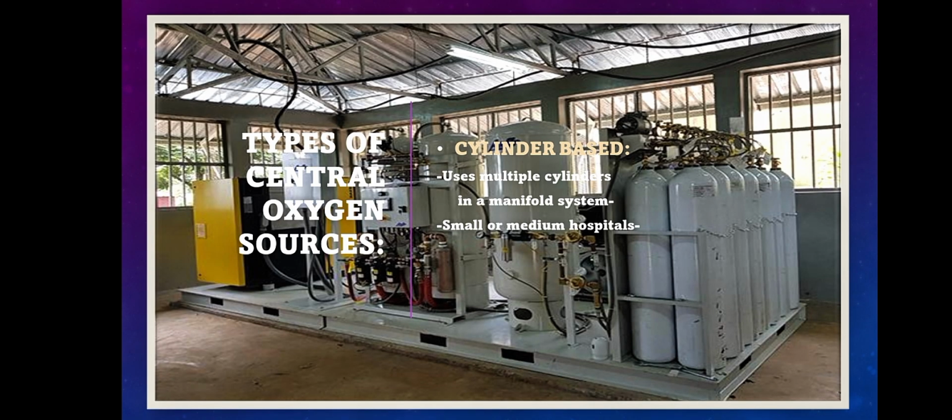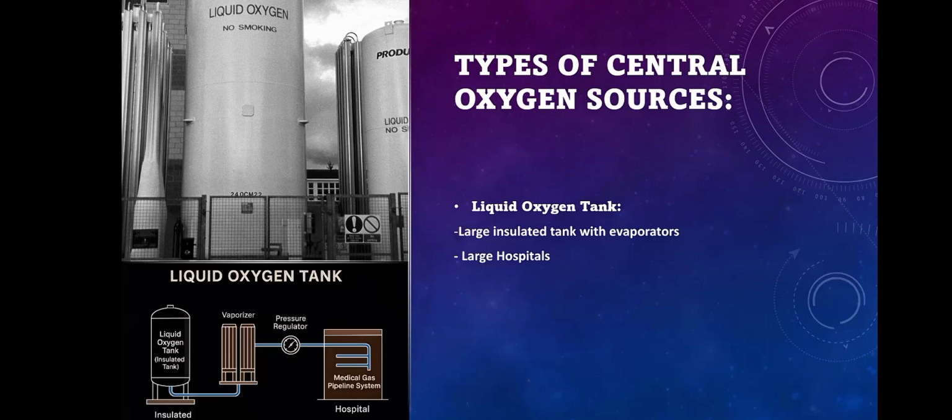First, we have cylinder-based systems, most commonly used in smaller hospitals. These involve multiple oxygen cylinders connected via a manifold, which ensures a continuous flow even when one cylinder gets depleted. This setup is cost-effective for limited use. But of course, someone always has to check when a cylinder is empty and replace it, so it's more labor intensive.